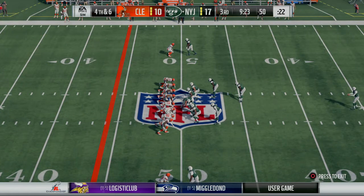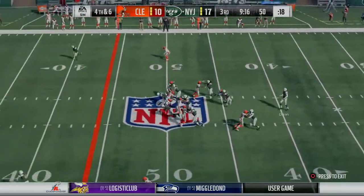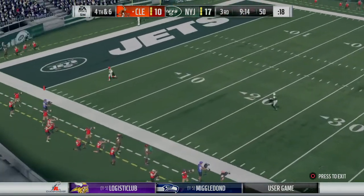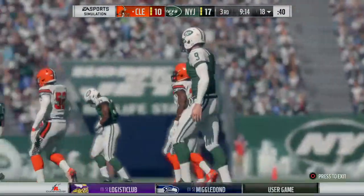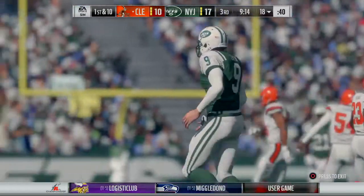Here's Riley Dixon now. He's been terrific so far. And he gets this away, and look at this. This is a good one. And this will carry out of bounds. Where are they going to spot it now? At about the 18-yard line, it looks like.